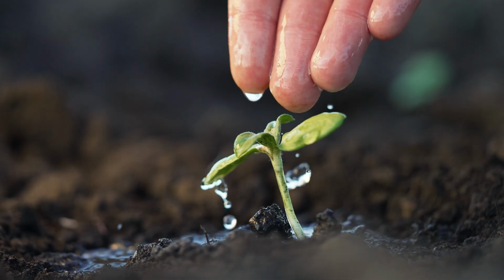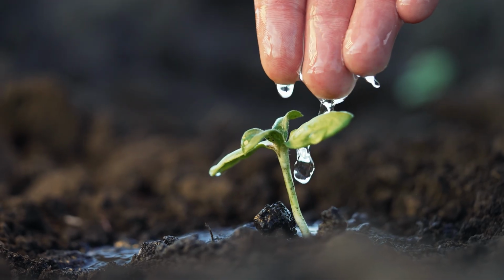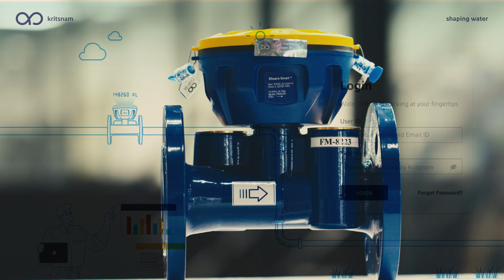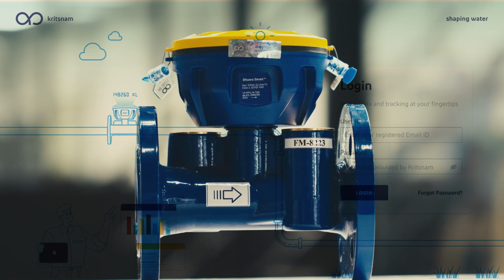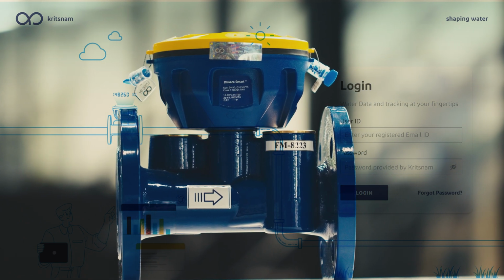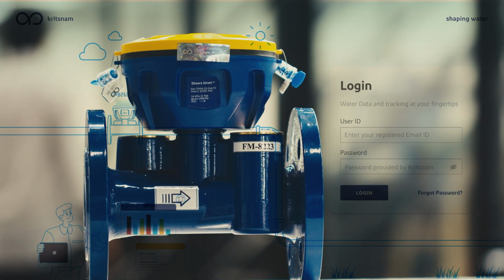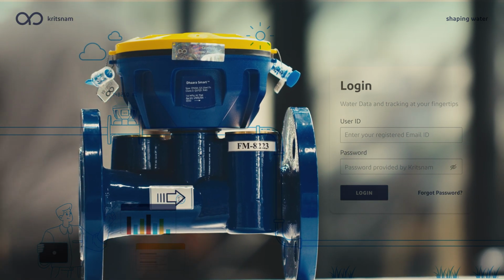Once you know how much water you are consuming, and you try to restrict your consumption to a particular limit, that tells you that you are saving water. When you are saving water, you are securing the future. And see, water is the lifeline, as people say. Now from your side, if you can see where you can save water, then I believe we have done everything for our life, if you are securing a fruitful future for your children. So I believe that we can do this with Dhaara Smart and Dhaara Life.